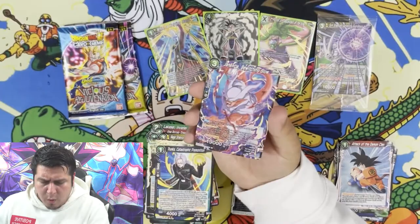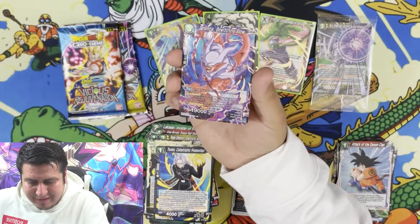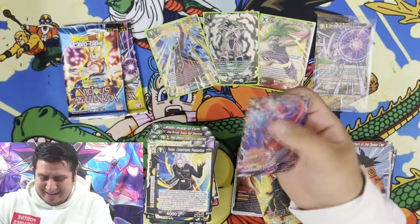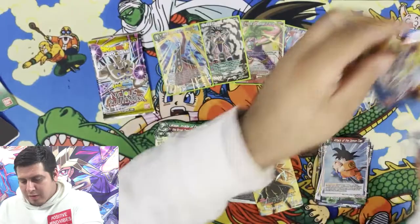There we go, guys. Another secret rare, Janemba, the Bewitching Blow. Beautiful. Oh my goodness, this is nice. Beautiful card. Another secret rare from this set. All right, guys, our last two packs are right here. Let's see if we can get something good. We've got four secret rares already. Can we get another secret rare?